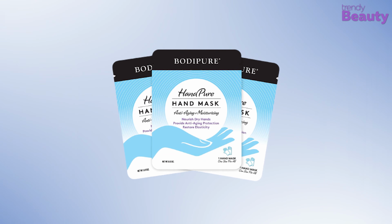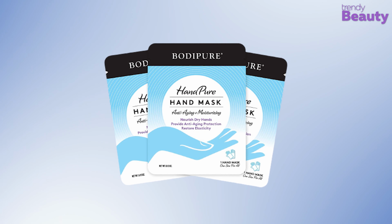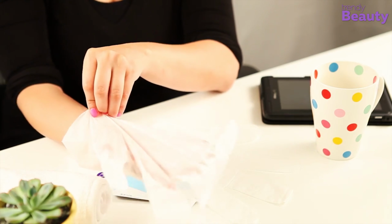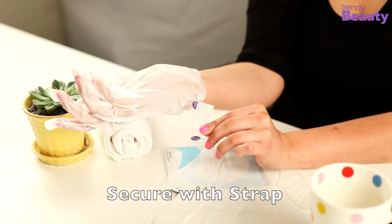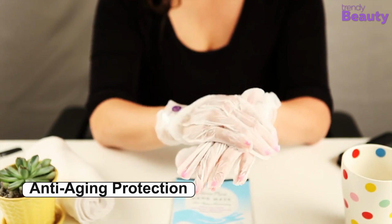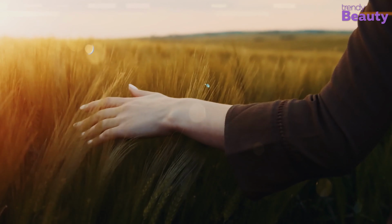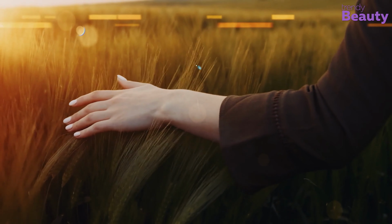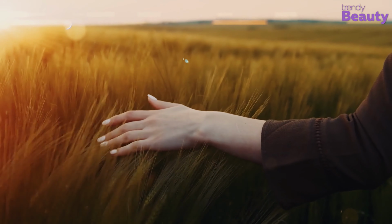The Bodipure HandPure hand mask is a fan favorite product. And within just 20 minutes, it shows magic with a combination of benefiting ingredients. It provides your hands with anti-aging protection, particularly helps you to achieve more vibrant skin. Without using any harsh chemical, it gives you a clear skin, and the more important thing is that it helps bring your hand skin back to life.